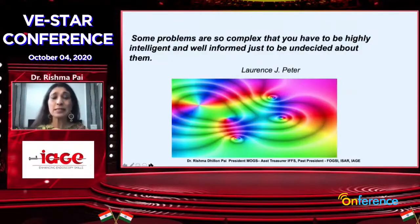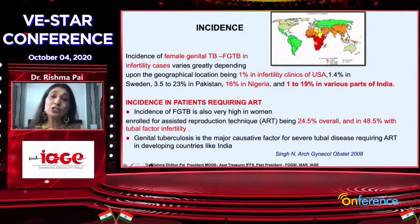Because we know that some problems are so complex that you have to be highly intelligent and well-informed just to be undecided about them. Really, there are no 100% answers in this complex problem. And so I'll just take you through what are the current opinions on the management of this subject.